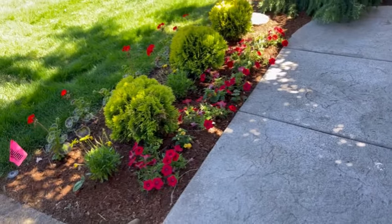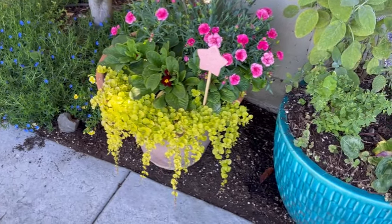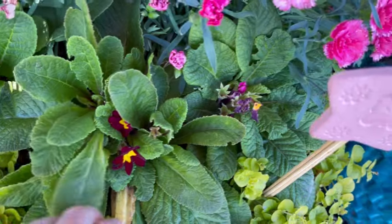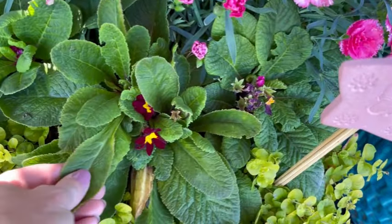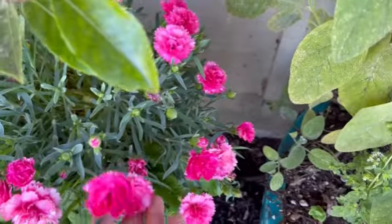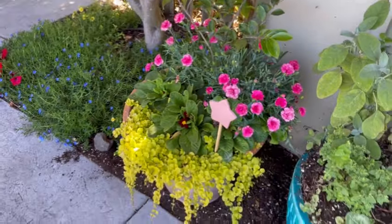It's looking good. This pot is looking pretty good right now too. It's got the creeping Jenny that's looking good. Believe it or not, I still have some of these shade lovers that are still blooming. I can't even believe these primroses are still blooming. And then of course the pinks are still going for it, and I've been deadheading those. So overall, this pot's looking pretty good.